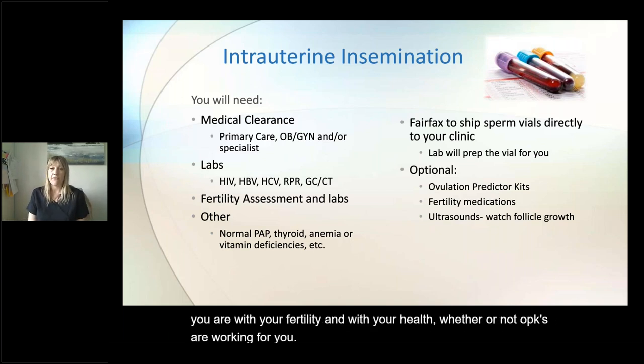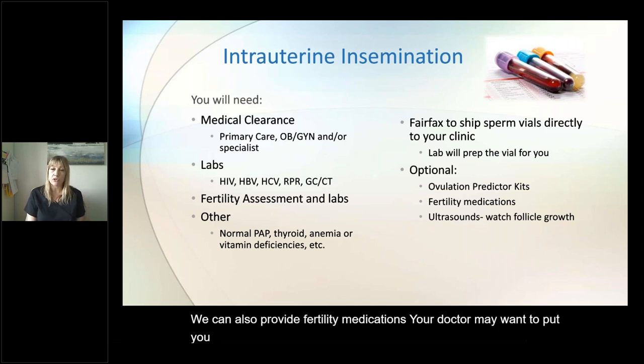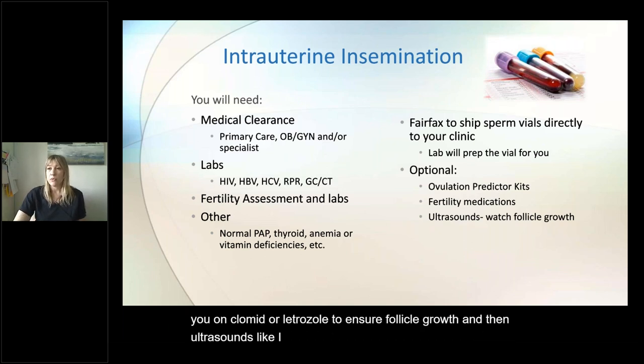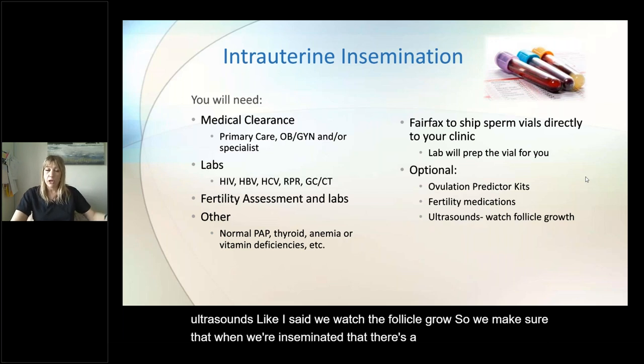We can also provide fertility medications. Your doctor may want to put you on Clomid or Letrozole to ensure follicle growth. And then ultrasounds, like I said, we watch the follicle grow. So we make sure that when we're inseminating that there's a follicle in your ovary ready to come out with ovulation.